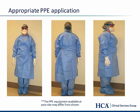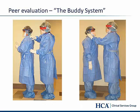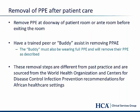Notice that there are no gaps from any angle. Before engaging in patient care or entering the room, the integrity of the PPE should be evaluated by a trained peer who confirms that the PPE has been donned appropriately by the staff and that there are no gaps or breaches in protection. Careful removal of PPE is important to prevent inadvertent exposure to patient blood or other body fluids, secretions, including respiratory droplets or excretions.